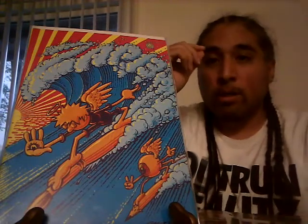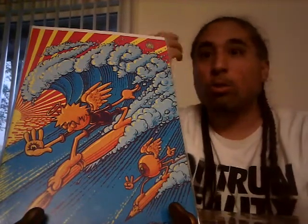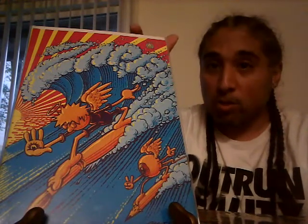All the Zap books are rare, especially number 1. Number 1 has, I think, up to 6 or 7 printings. It's crazy, and even the second, third, fourth printings are worth money too. But to find the first printing is amazing if you can find that. For me to find this one right here, this is a very rare book.